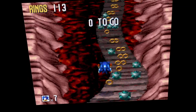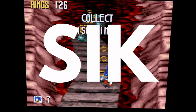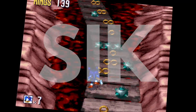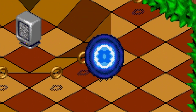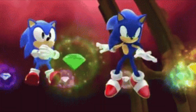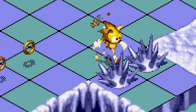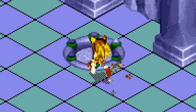There's also a hack by the same guy, who goes by SIK online, called Supersonic and Sonic 3D. It's also based on the No Flickies hack, and has all the same changes that was made to that, on top of, well, you guessed it, actually giving you a reason to go for the Chaos Emeralds besides a good ending. Supersonic is, as you'd expect, fast and invincible and sparkly and yellow.